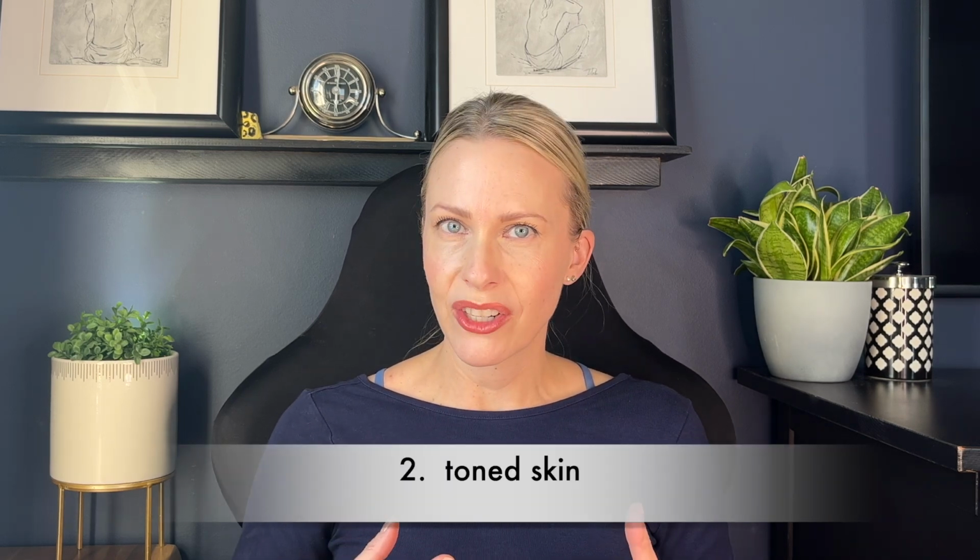The second thing I've really noticed is just an overall toned appearance. Collagen is like the scaffolding of your skin. By strengthening this underlying support structure, I think that the radio frequency helps improve skin tone and texture, just making it more resilient and just overall more youthful looking.